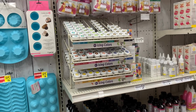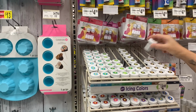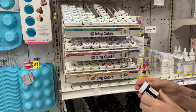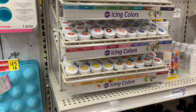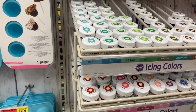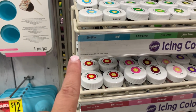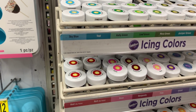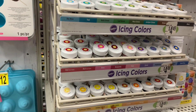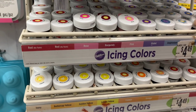Icing colors right here. They got flavors too. Oh my goodness. I never look at any of this for actual food use. Never used it for an actual cake. Look at all the colors. Let's just look. First ingredient is sugar. Interesting. It doesn't get sticky, not like the food drink stuff does.